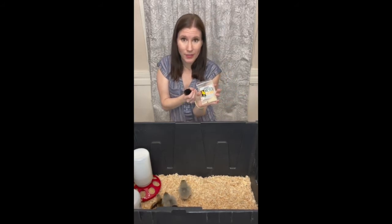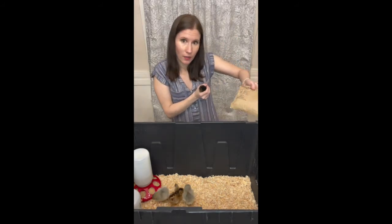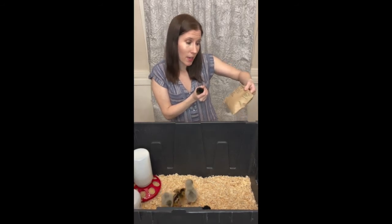Meyer's Hatchery sent some electrolytes to put in their water. We added some of this, so hopefully it'll help them get a little stronger. And it also came with this heat pack to keep them warm while they're shipped. I was wondering how they weren't going to freeze to death since it's kind of cold out.